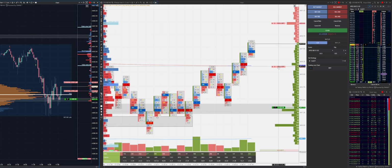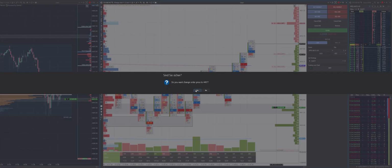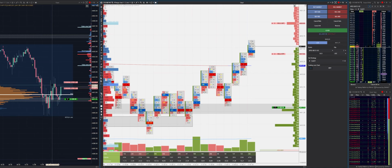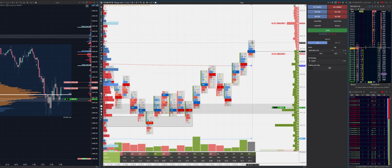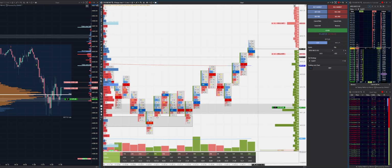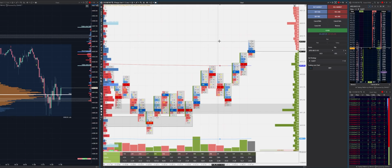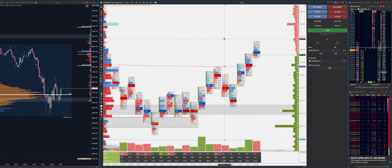I'm gonna save even more profits at this point of control here. We are close to the resistance area now. Whenever I see any type of weakness, I'm gonna go out anyway. Let's see how this goes. Okay, we got stopped out. Nice trade.